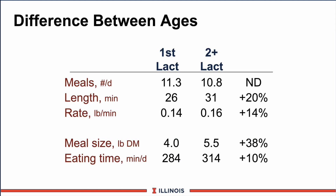Another thing they looked at Michigan State, and there's some earlier work from New York as well, showing that cows have different patterns based on age. And so as you look at behavior and feeding systems, you may want to build on this. Notice on first lactation cows, there's really not a difference between that and older cows on the number of meals. They're sitting right around 11.